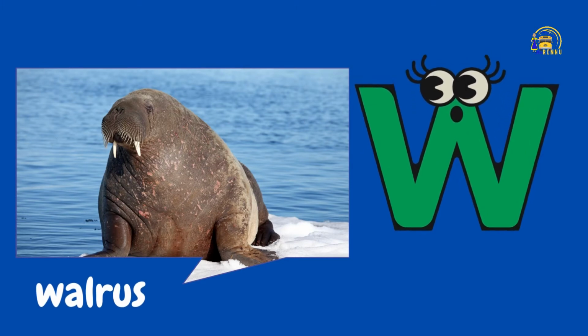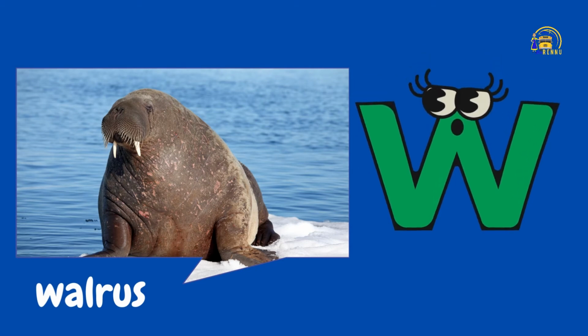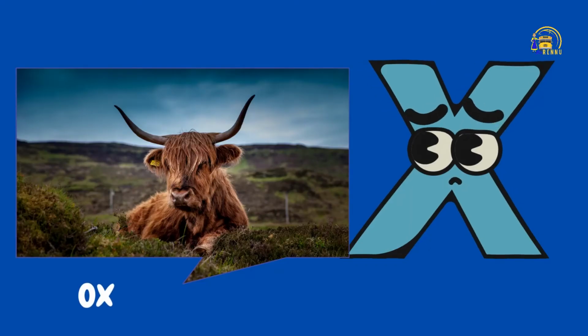This is W for walrus. Can you say W, walrus? The walrus are very huge animals that love to live in water, and they use their flippers for swimming. Can you flip your hands like this and pretend to be a walrus? W, walrus.